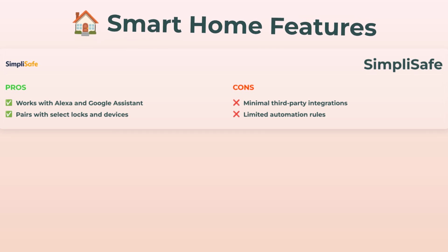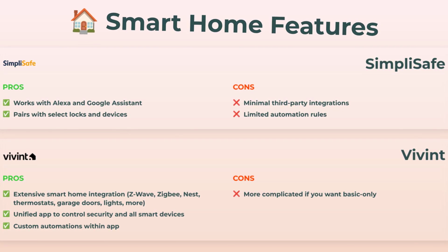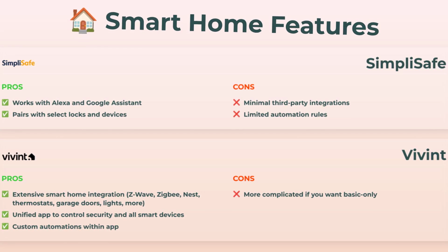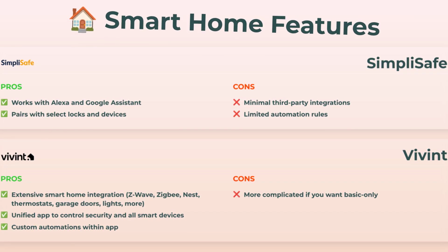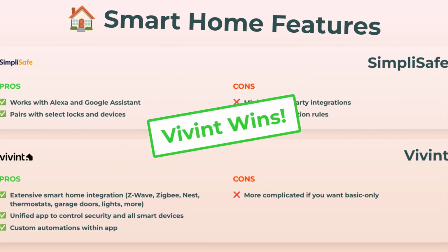Vivint is basically a smart home powerhouse. We're talking Z-Wave, Zigbee, Nest gear, smart thermostats, garage doors, like everything but the kitchen sink. Well, unless it's smart too. That app controls everything in your house, all in one place with custom automations built in. Downside, if you just want basic alarms, the extras can be kinda overwhelming. Still, Vivint totally steals the show here.